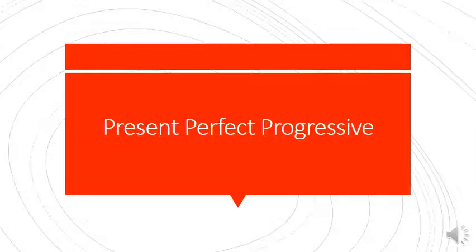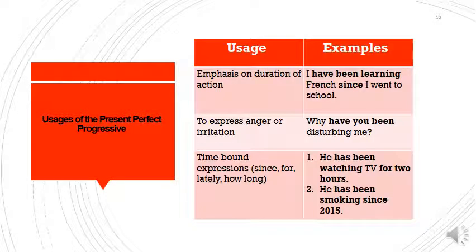Now we move to the present perfect progressive tense. Let's talk first about the usage of this tense. This tense is used to put emphasis on the duration of an action. Emphasis means to make sure. I have been learning French since I went to school. So I'm telling you something real. I have been learning French since I went to school.